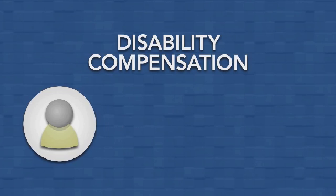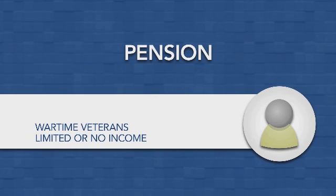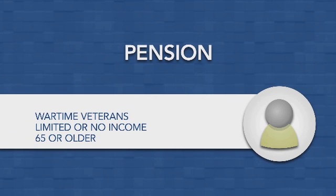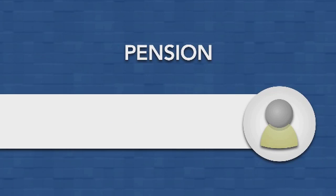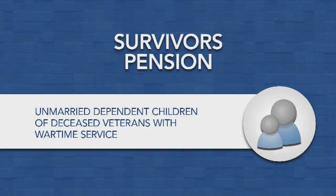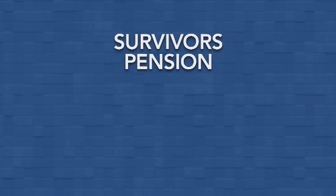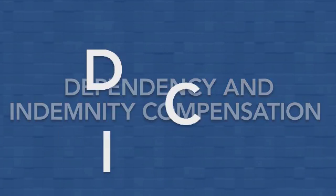Another type of benefit is VA pension. Pension is paid to wartime veterans with limited or no income and who are 65 or older or permanently and totally disabled due to a non-service-connected cause. In addition, VA offers survivor's pension to low-income, unremarried surviving spouses and/or unmarried dependent children of deceased veterans with wartime service. VA also offers dependency and indemnity compensation, or DIC.